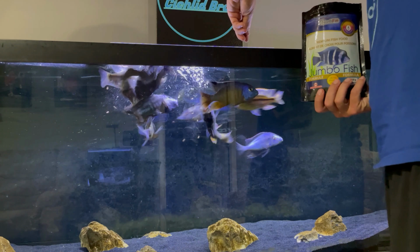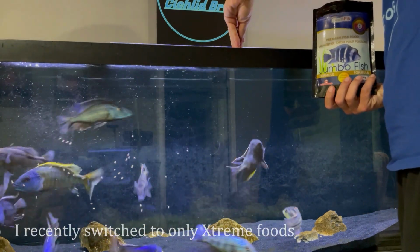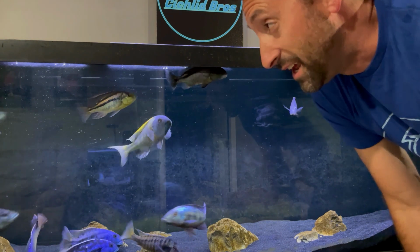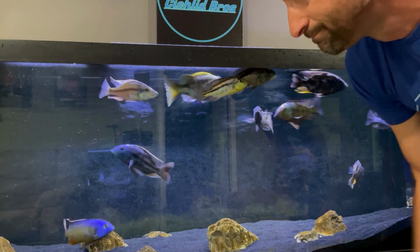Make sure not to overfeed them because water quality will diminish fast. I recommend a high protein pellet food diet from high quality brands like Extreme or Northfin. The way they splash when they eat makes it really difficult to keep the glass clean, but you gotta do it.